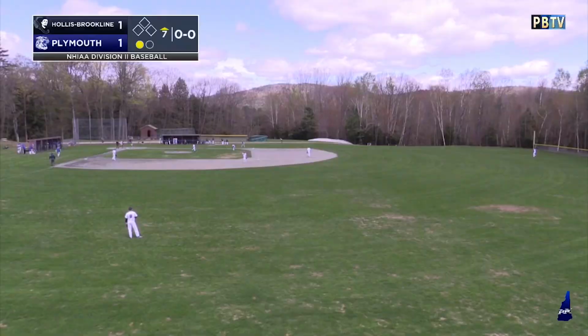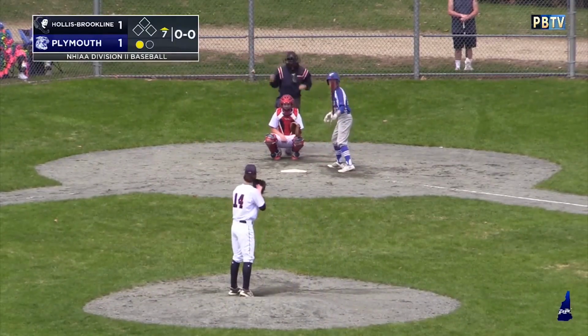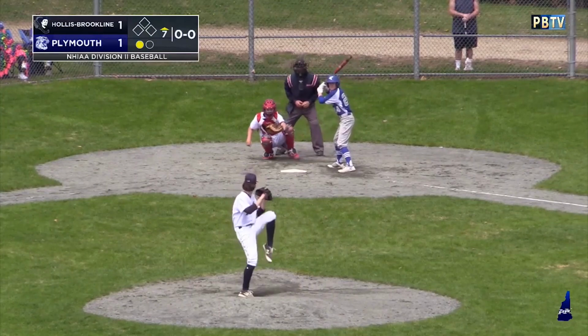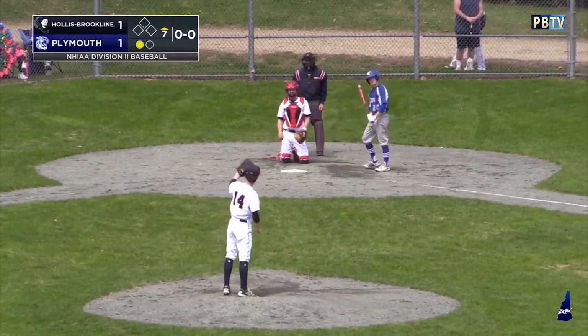It looks to be Andrew Gerintz. I don't know, I'm not even going to attempt that name. I'm going to butcher it. So first 2-4. Pitch, low for a ball.